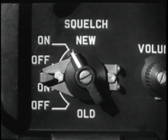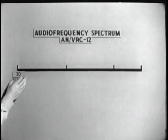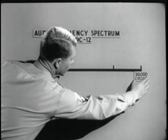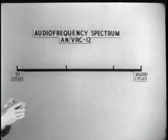The ANVRC-12 has a new tone-operated squelch circuit. The purpose of the squelch is to deactivate the speaker during periods of no signal and to activate the speaker at the receiving station when transmitting. It is strictly an on-off device and can be explained as follows.